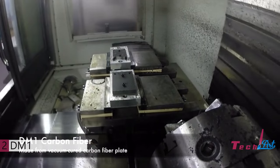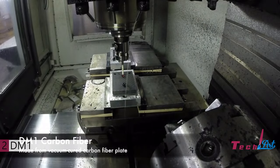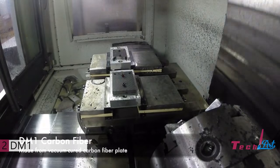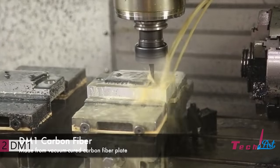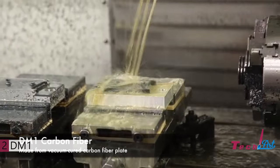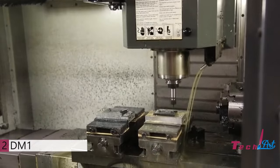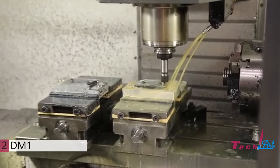DM1 Carbon, our most exclusive model, is machined from a solid block of carbon fiber armor plate. Layer upon layer of carbon twill fabric are laminated into a composite plate of immense strength but very lightweight. The 8-card model weighs just 6 grams. It is the lightest possible material we can use.